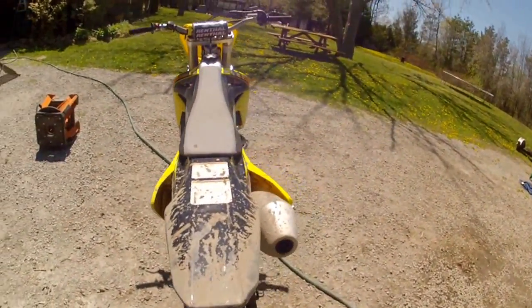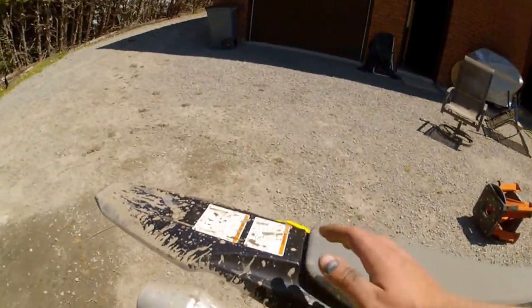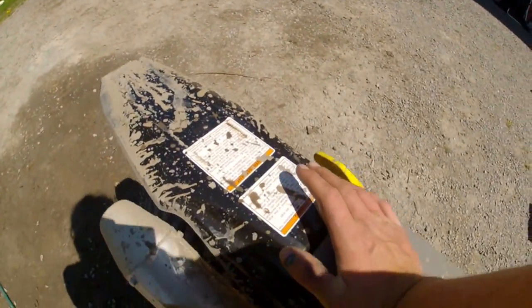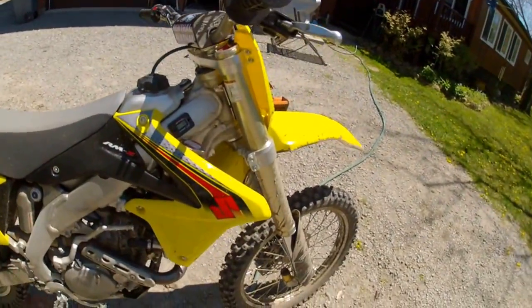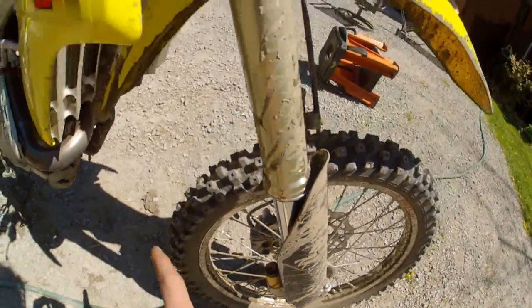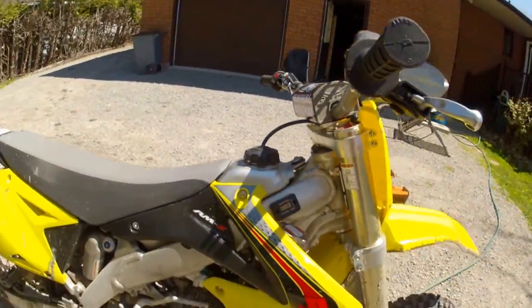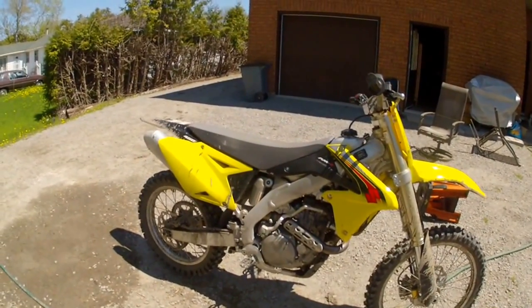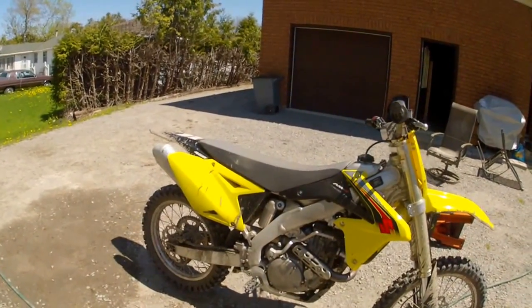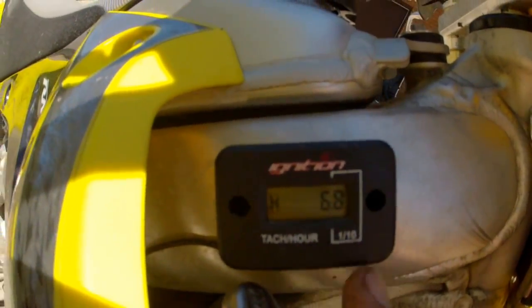I'm trying to set the suspension. I kind of played with the rear clickers because it's kind of soft, and then the front I've been playing around with the air settings, trying to still find my setting. People say once you find your setting the suspension's amazing, but I don't know. So far we've got 6.8 hours on her.